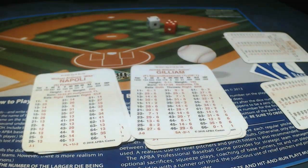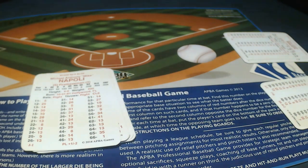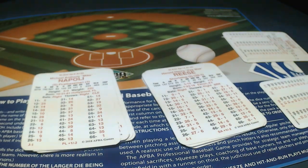Gillum is up for the Dodgers in the bottom of the first, and that's a 52. Which is a 27. That's Ramirez to Napoli for the out. 5-3, Ramirez to Napoli for the out. One away. Reese is up. That is a ground out to Napoli. It's two away.